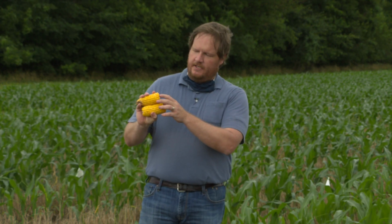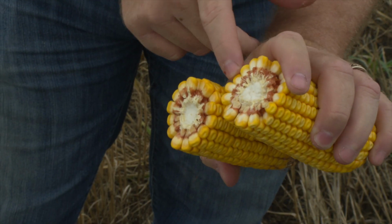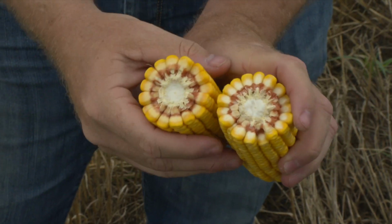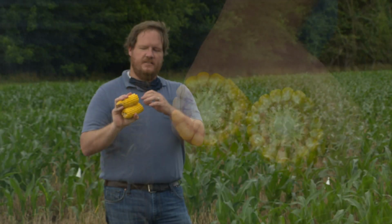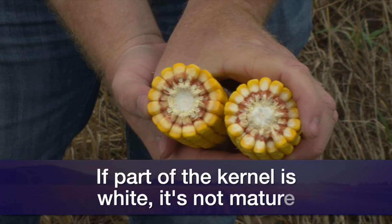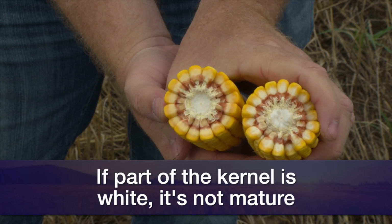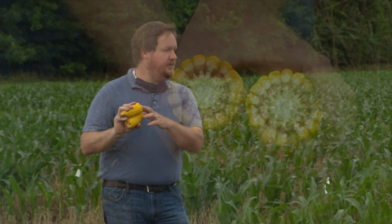If you take a look here at the cob itself, we see where it goes from a very, very stark, sharp yellow to kind of almost a paler yellow. The stuff on the top that's really sharp, that's mature. We've already transitioned to a lot of starches, carbohydrates. The bottom half is still very, very liquidy. It still hasn't developed its total seed weight yet. So depending on where we are on there, there is quite a bit left in the season.